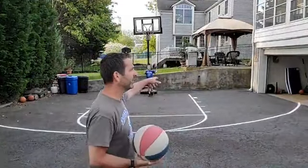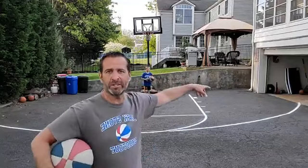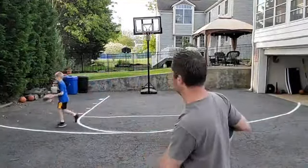Then we started up turning with tossing and pivots, working our way out, right? We got a lot of good pivot work in there on catches. A lot of good pivot work off the dribbles, all different areas of the court. All right, that was a good solid hour. A lot of good work there today.